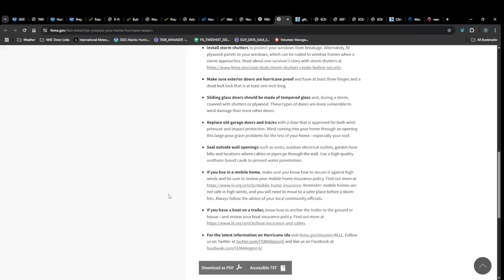Seal outside wall openings such as vents, electrical outlets, garden hose bibs, just anything where you had something that went into the wall. If you live in a mobile home, you can have it as secured as possible, but also please keep in mind that it is not an area where it is recommended to shelter in place in hurricane force winds. A mobile home is not a viable structure at that point.